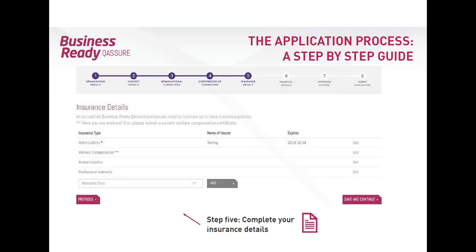Insurance details. To work with government, you need to be insured and meet the minimum requirements, such as have public and product liability insurance to a minimum of 5 million Australian dollars, and also have workers' compensation insurance if you have any staff working in Australia. This is also an opportunity to include any other insurances that relate to projects and may include cyber insurance, professional indemnity, and an umbrella coverage for whole of organisations.